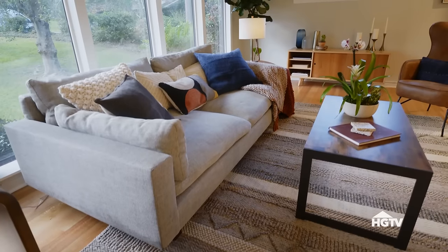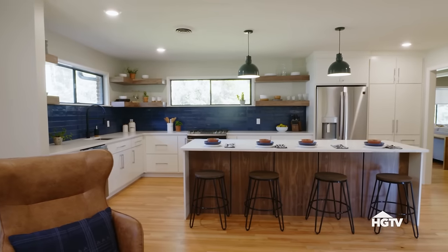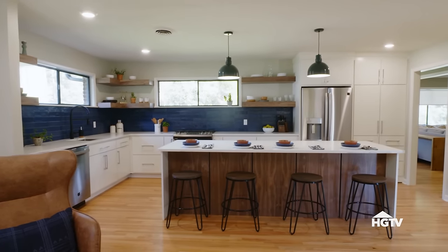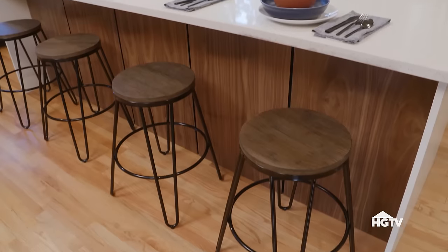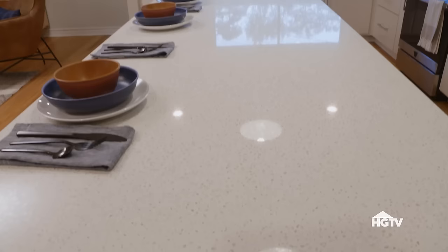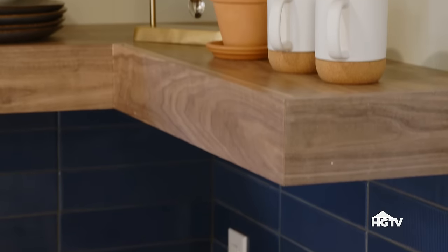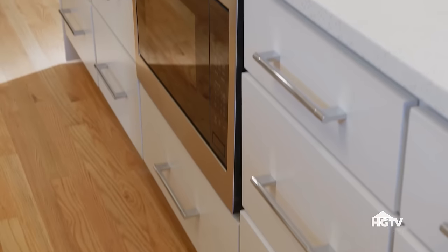You like it? Are you happy? I am. You guys have been busy. A lot of room. You can all hang out here. For sure. This island is really our baby. This is our favorite thing in the kitchen. We put this wood veneer on the back and then the terrazzo quartz on top. Both are like a nod to the 60s. The veneer is a black walnut, and the shelves are the same material. This is awesome. Microwave. Now I can cook. Yeah, you can make ramen noodles right there.